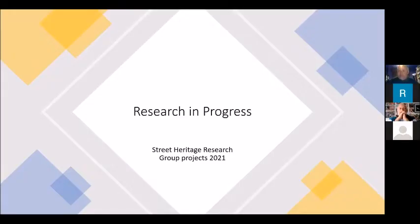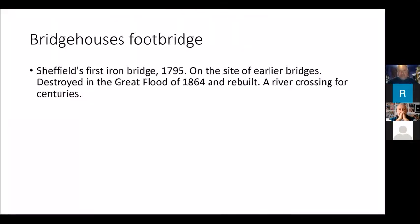Notice boards and signage, and basically adopted online and in person as ours and things we're responsible for, introducing them to people who don't know about it. So the first one, the one our group and the people in it have been involved in longest, is the Bridge Houses footbridge, the bridge that goes nowhere on the Bridge Houses roundabout.